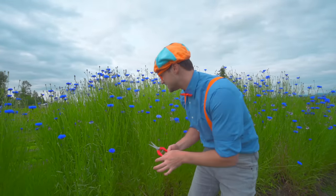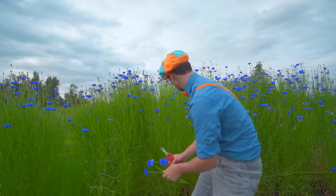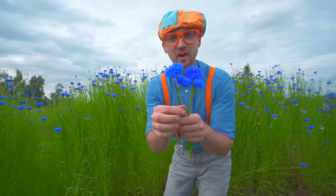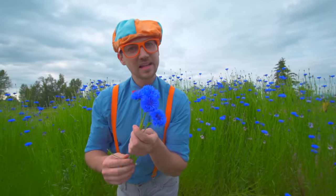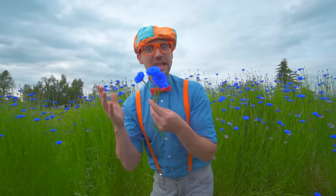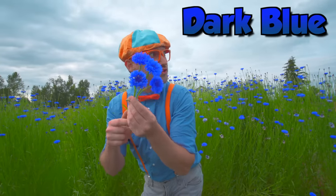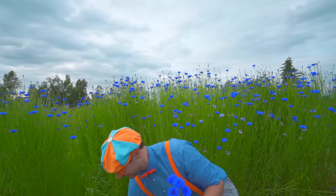Let me snip some of these. Huh. These are the color blue as well. But remember the last flowers? They were light blue. But these flowers are dark blue. Let's put them in the bouquet.